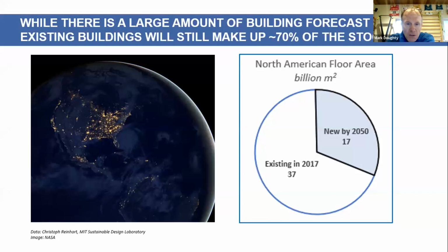So if you take a look at this slide, the real point here is that there's going to be a lot of construction between now and 2050. 17 billion square meters of new floor area is forecast, and this is some data from the MIT Sustainable Design Laboratory. And if I did the math right, 17 billion square meters is somewhere around 20 square meters every second from now until 2050. But that 17 billion square meters is actually dwarfed by the existing square footage that we have to deal with somehow.